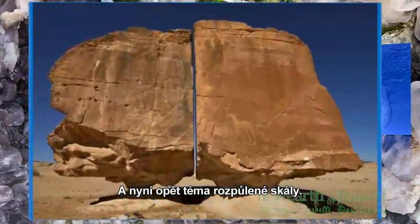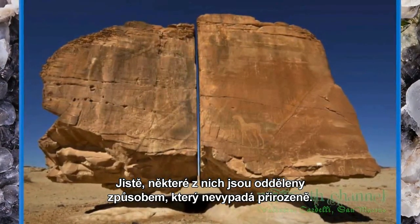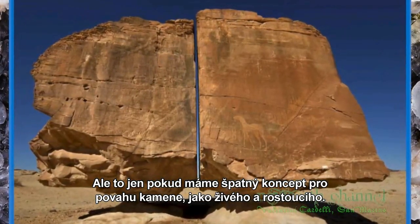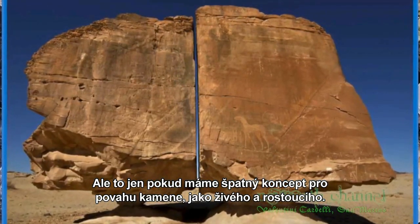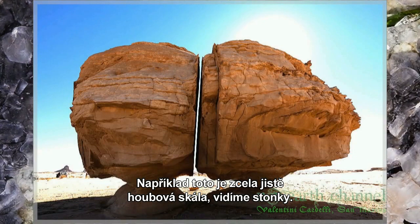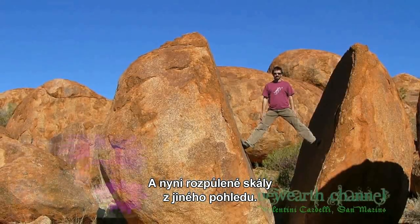And now on the topic of split rocks, certainly some of them are divided in a way that doesn't have a natural feel to it. But that is only if we have a wrong concept of the nature of the stones as being alive and growing. For example, this is certainly a mushroom rock. We see the stems. And now see the split rocks from another perspective.